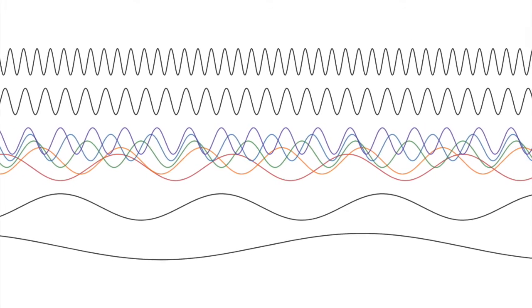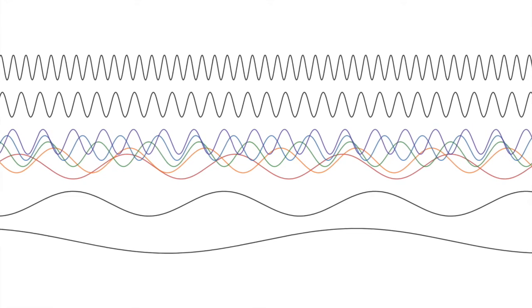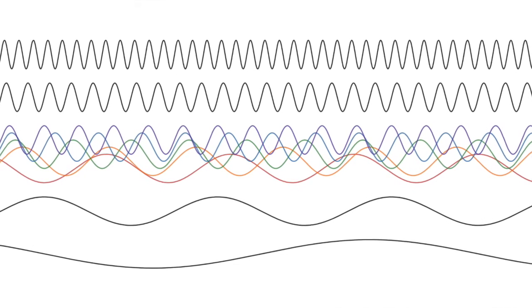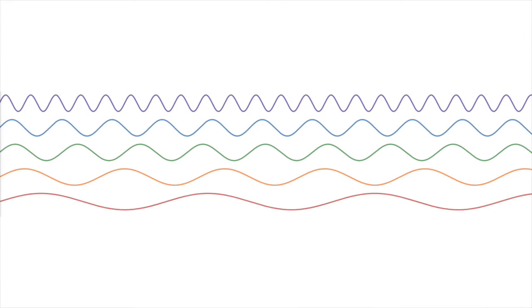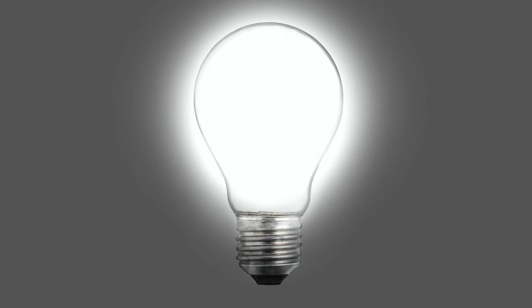These photons are being emitted at all different wavelengths, some at long wavelengths, like radio waves, and some at short wavelengths, like UV rays, and they're all continually being absorbed and re-emitted. All these photons combined is called black body radiation. When you combine all the wavelengths that make up the visible spectrum, we see it as white light.